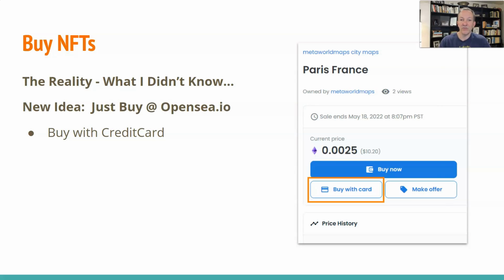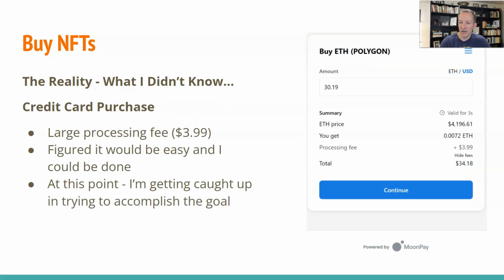Let's just see if we can buy it direct by paying with a credit card and going through that whole transaction directly from OpenSea.io. So that's what I did. They have an option, buy with a card, and there were some additional fees. It's almost $4 in fees, which isn't unlike buying something in real life with a credit card. So that wasn't a big deal to me. And I just wanted to get it done.